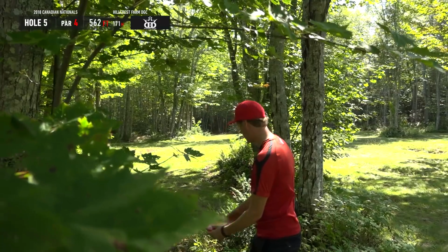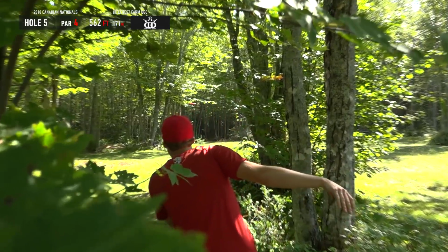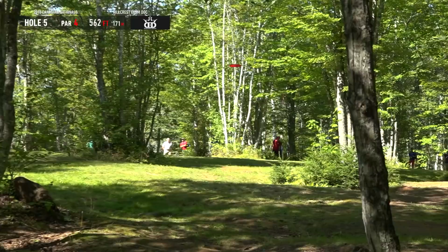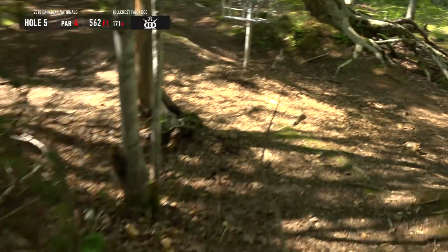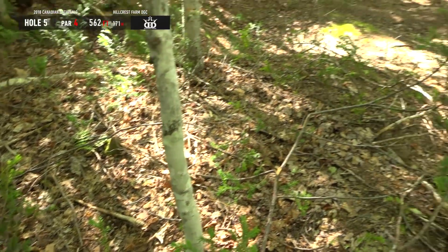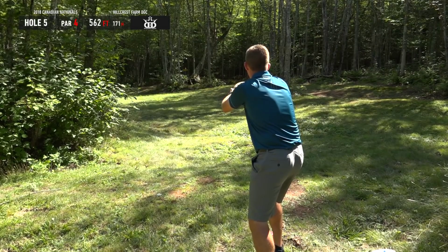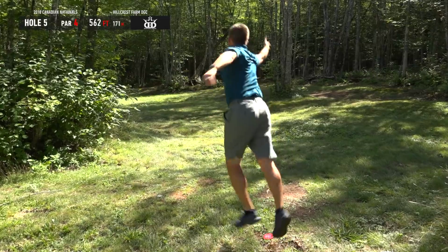Chris, after a great drive, kind of spoils it with that upshot. This is an absolutely tough hole. Once you make that gap, you still have to hit 2-3 more gaps to get to the pin. You do. And Simon with that MD. Wow, that's good. I feel like he's the only person that throws that. More people should. It flies so good for him. It works great.